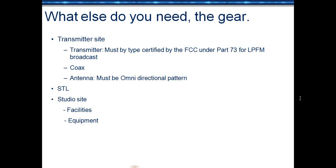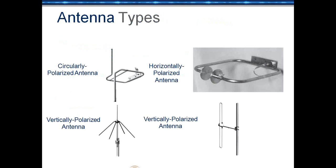So if your studio is in another location, you also have to think about your studio to transmitter length. I'm not going to get into the antennas, but I did want to provide a visual and show what some of the antenna options are.